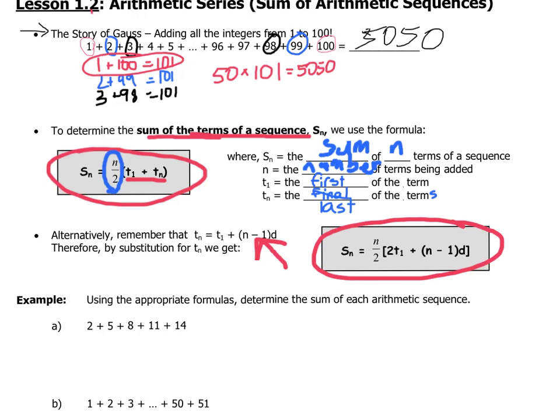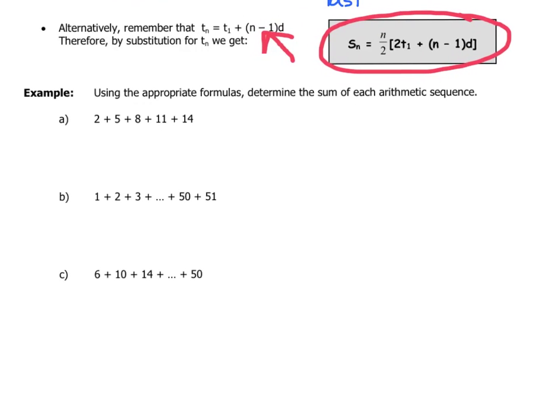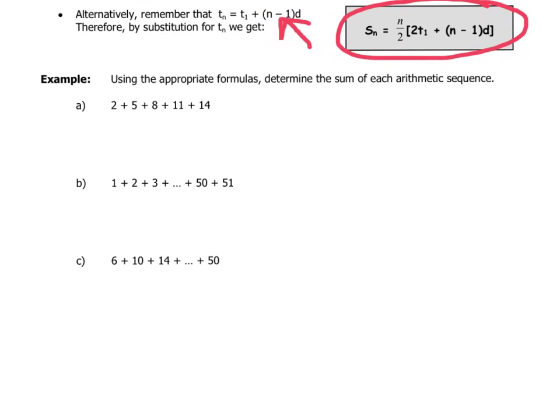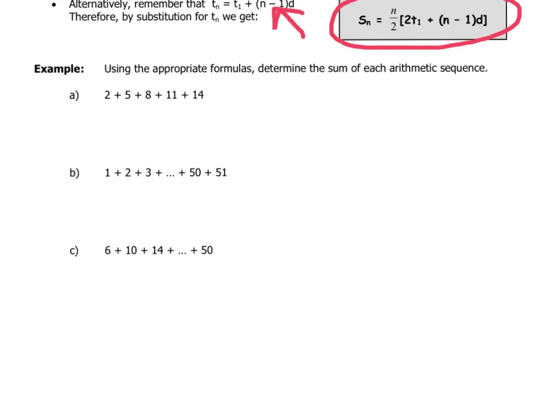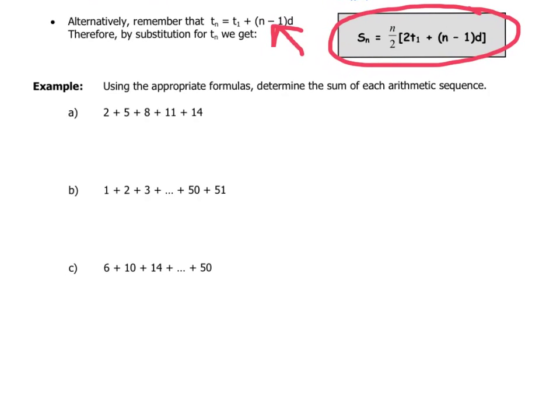Okay, let's do some examples here. First thing I want you to do is use the formula that you have in order to answer the question, what is the sum of all these terms? I'd like you to try questions A, B, and C now, and see how you do, and then I'm going to take them up momentarily. So please pause the video now.